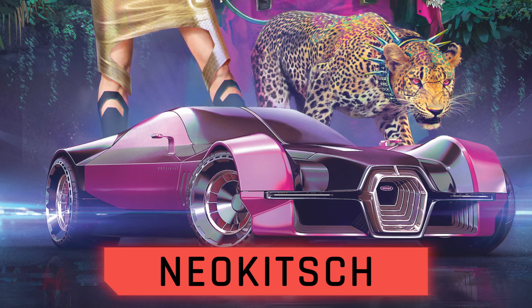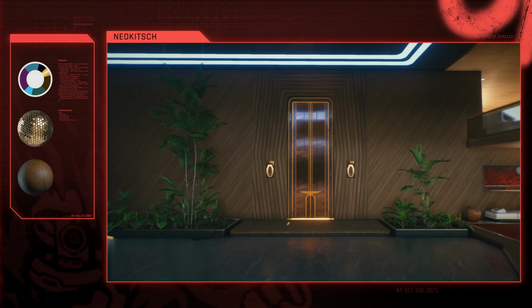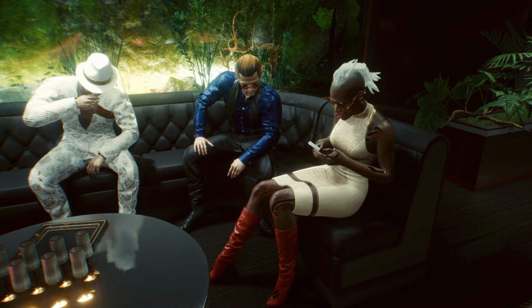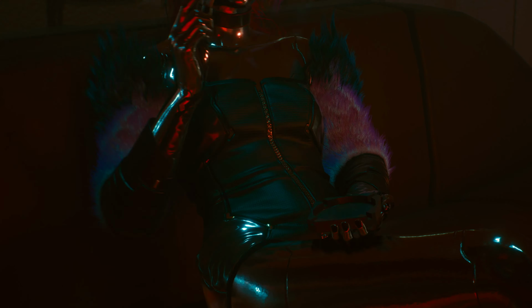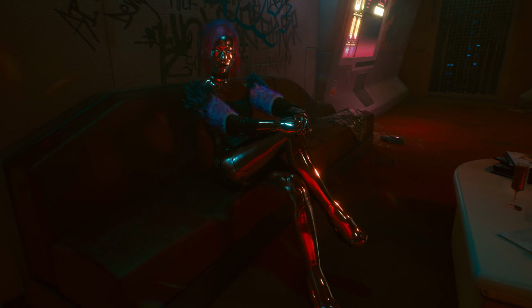Celebrities, brain dance stars, business magnates, heirs to corporate fortunes and corporate executives. They abandoned the cold, deadly elegance of neo-militarism and returned to the roots of kitsch, but gave it a fresh, new look. Oh shit, these hands. Sometimes it seems like I just brushed something and sparks fly.